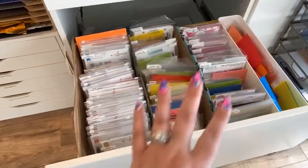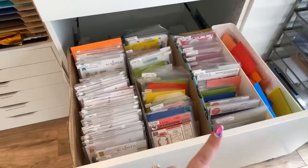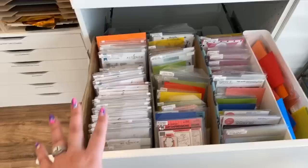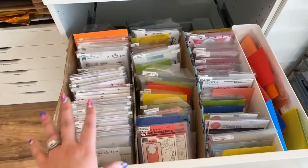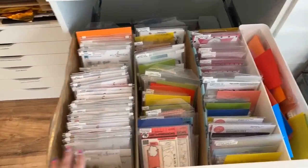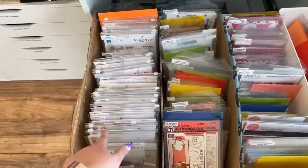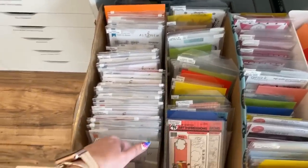So this is one of the drawers. I have 3 drawers like this. The bottom one now is slightly different, we'll get to that in a second. This is my stamp storage drawer, and they all look like this. My very high-tech dividers we always joke about, my Amazon boxes cut down. And I store this by brand, first of all.